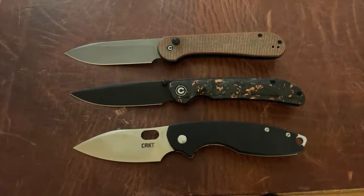However, I would say the Para 3 for fidget. If I just want to fidget with something that day, I'll take that. If I'm going to be doing harder use type of work, cutting zip ties, things like that, I'm going to take the Manix with me. So it's sort of a cop out to say it depends on what I'm doing that day. But out of those three overall, I pick the Shaman still.